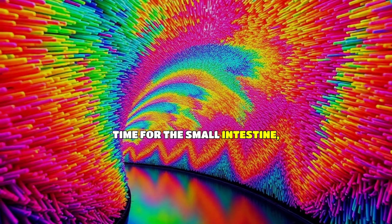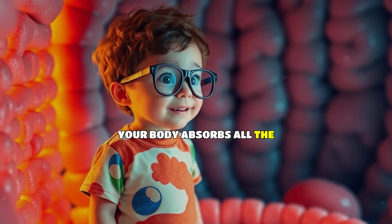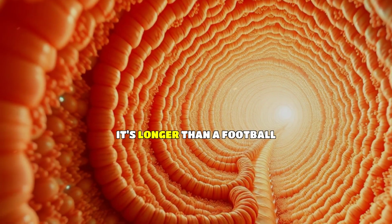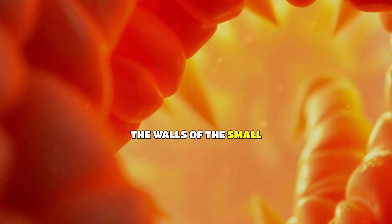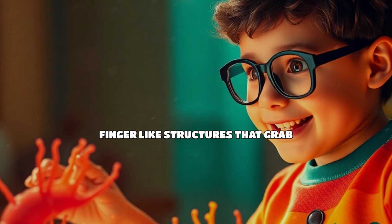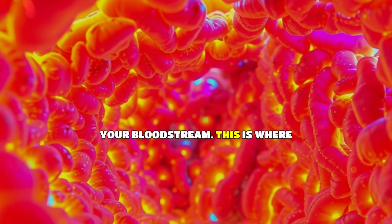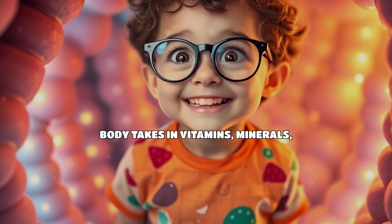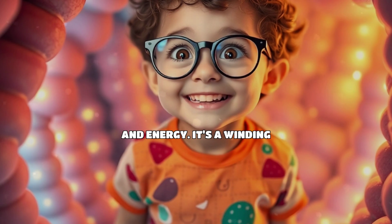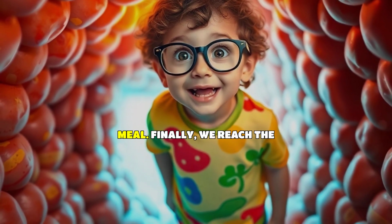Time for the small intestine, a twisty-turny tunnel where your body absorbs all the good stuff from your food. It's longer than a football field. Can you believe it? The walls of the small intestine are lined with tiny, finger-like structures that grab nutrients and send them into your bloodstream. This is where the magic happens, as your body takes in vitamins, minerals, and energy. It's a winding path that ensures you get all the benefits from your meal.